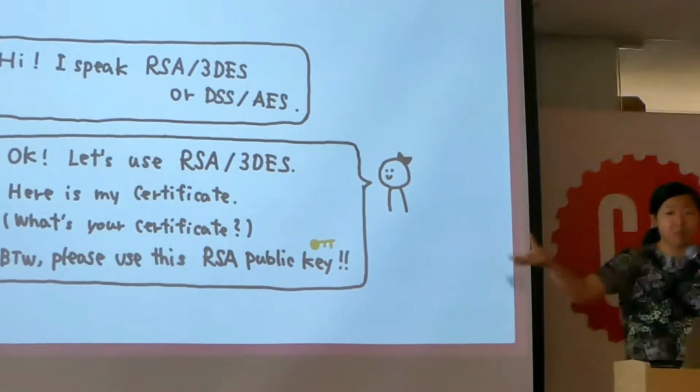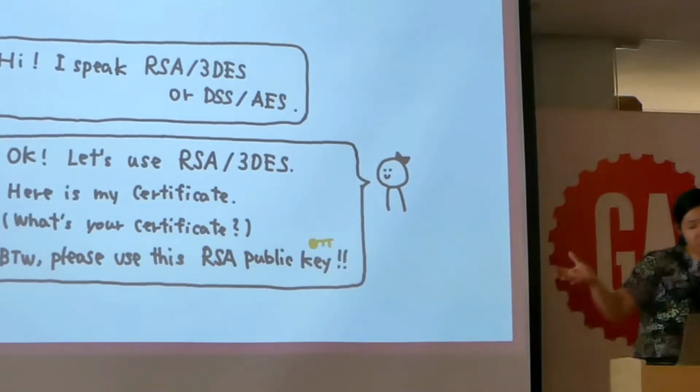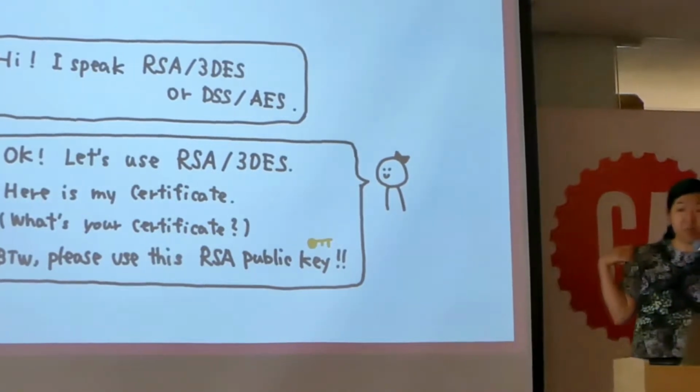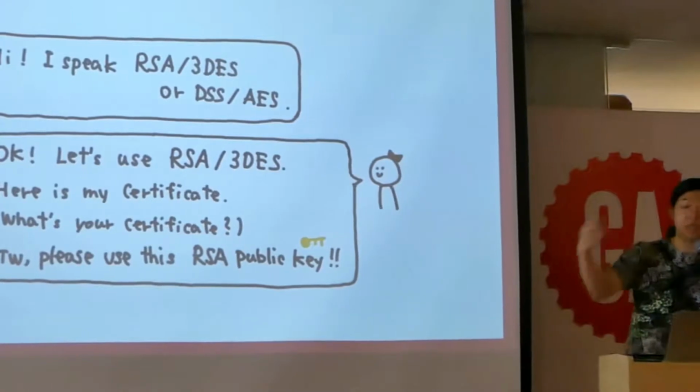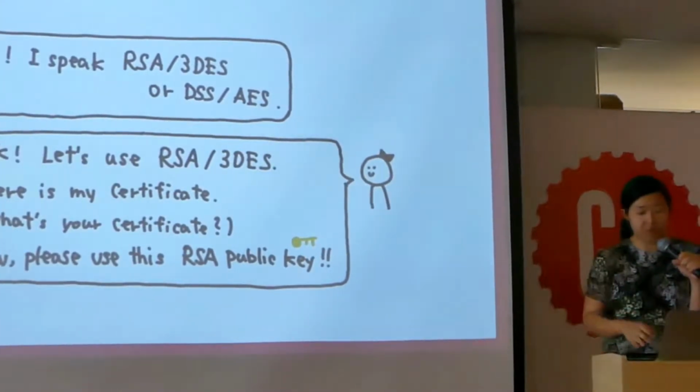This is just telling them, hey, let's start a conversation and let's do it in a secure way. So which one do you want to use? And the server is like, oh, okay, let's use RSA. Here's my certificate and here's my public key. Please use this key to encrypt the data for the next message, right?